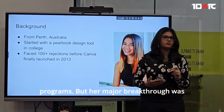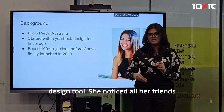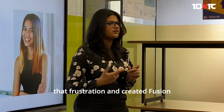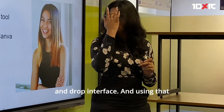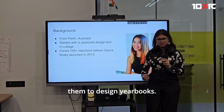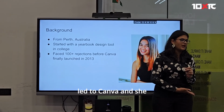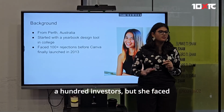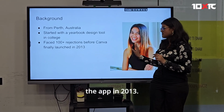But her major breakthrough was in college, when she started a yearbook designing tool. She noticed all her friends struggling with the complex design programs, and she used that frustration and created Fusion Books, which one of the main features was its drag and drop interface. And using that feature, it was easy for them to design yearbooks. So Fusion Books is what led to Canva, and she pitched her idea to over 100 investors, but she faced rejection over and over again until she finally launched the app in 2013.